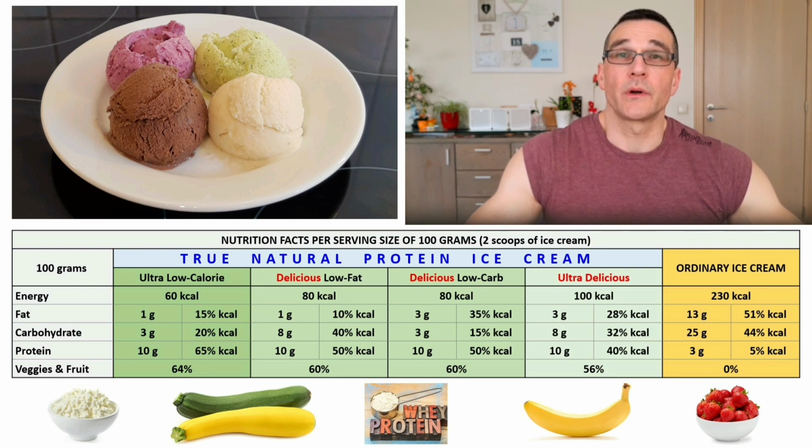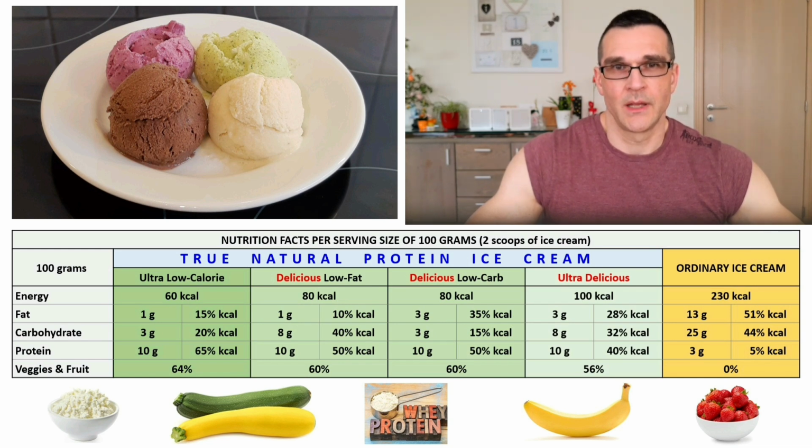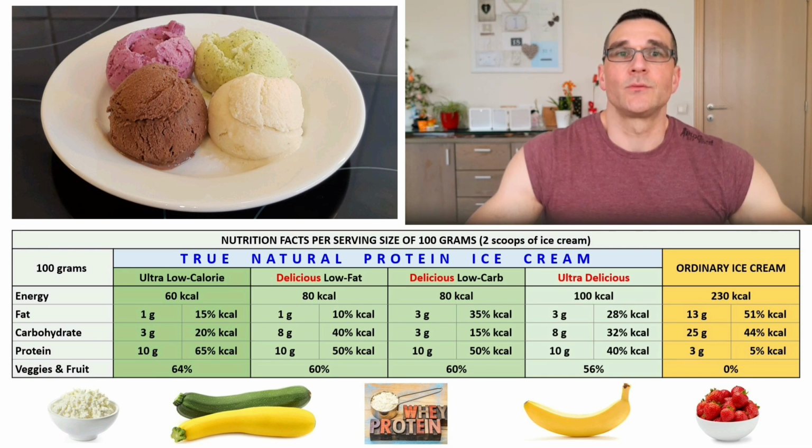Then we have people who are fatophobic. They want to eat as little fat as possible. Think, for example, about people who want to lower their cholesterol or triglycerides to decrease their cardiovascular health risks. They may be following a diet that is low in saturated fat. For them, I have created the delicious low-fat version of my true natural protein ice creams.